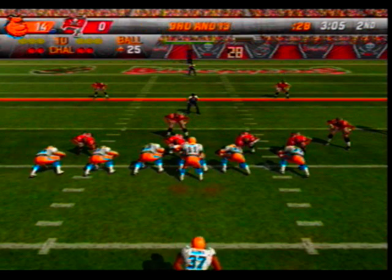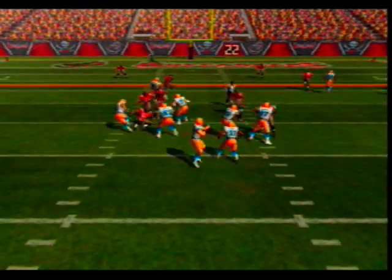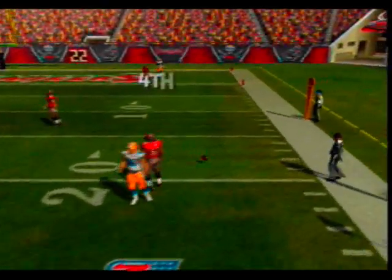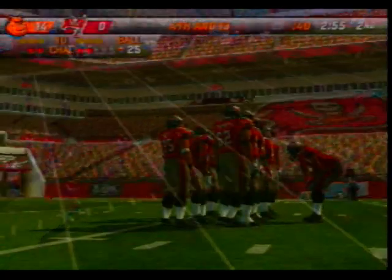The Bucs come out in a nickel package. Drops back. Throwing. It's broken up. Winslow ran the short pattern, but couldn't hold it in. Blair had the coverage on the play.